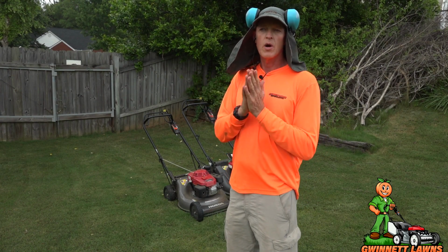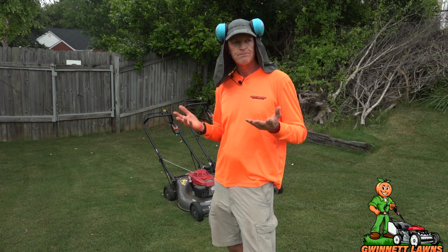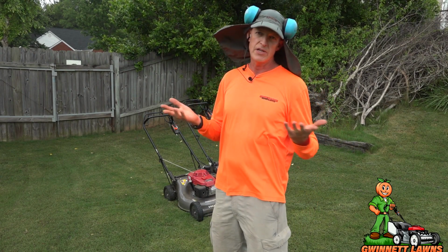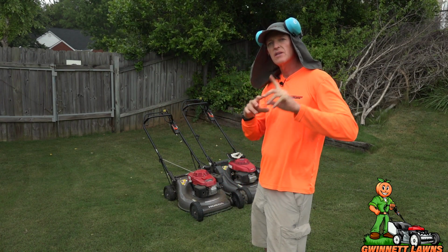Both mowers, you can't go wrong with either of them, but if you're going to be super lazy, or you don't have time to cut your Bermuda grass very often, then maybe you should go with the HRC because it is more powerful.